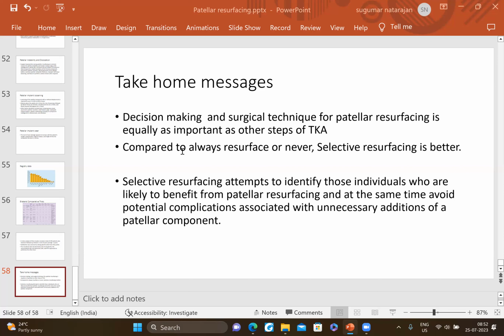Sometimes I go for overstuffing of the patella by 1 mm rather than understuffing. If you're going for 11 instead of 12, I'm definitely increasing the risk of fracture of that patella. So I'm very concerned when dealing with a small patella, and I will try to avoid the resurfacing in those situations. But definitely we should consider manufacturing a small patella implant. It would be beneficial for our Indian population.